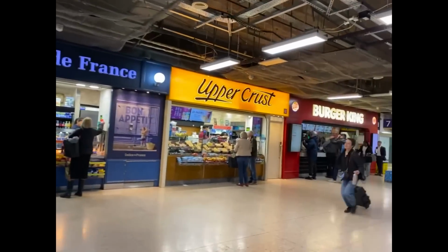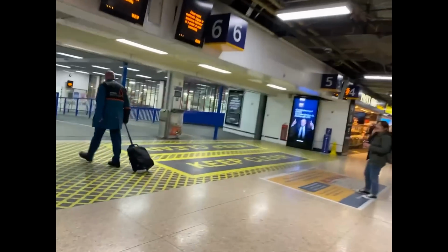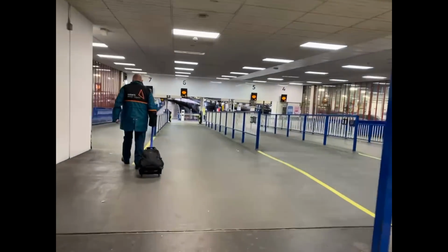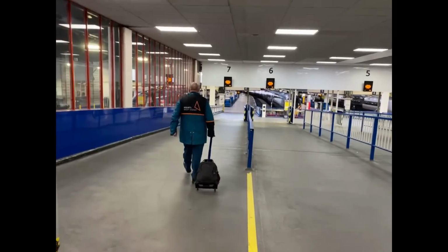Having done a quick check on Real Time Trains, I'm now making my way over to platform 7, where my outbound service to Manchester has just arrived. It is expected to get incredibly busy, as you can imagine from the amount of commuter traffic you can see in the background. As such, I decided to make my way over to the train now to have a good nosy around, as well as to get a good seat.